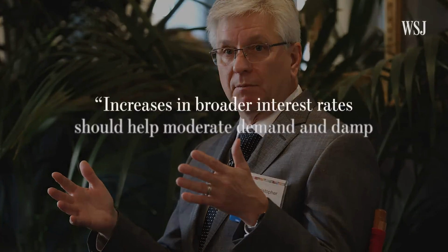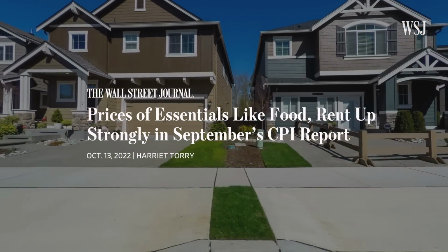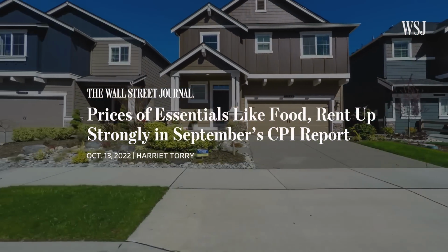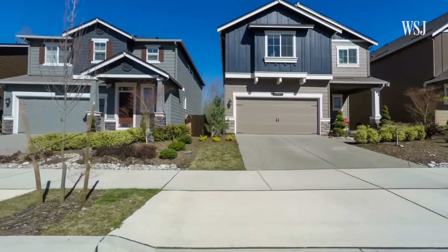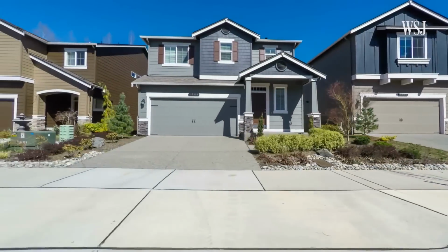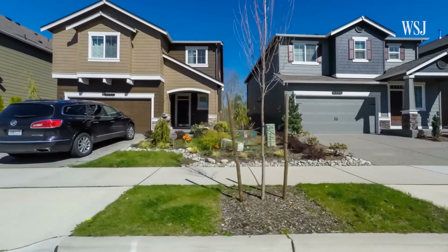Fed Governor Christopher Waller said in October that while housing inflation should slow, increases in broader interest rates should help moderate demand and damp inflation in other sectors in the meantime. Though there isn't a specific date that the shelter index could start to cool, economists expect it to start to come down anytime between the end of the year and mid-2023. But it will keep adding to inflation even as the housing market settles down.